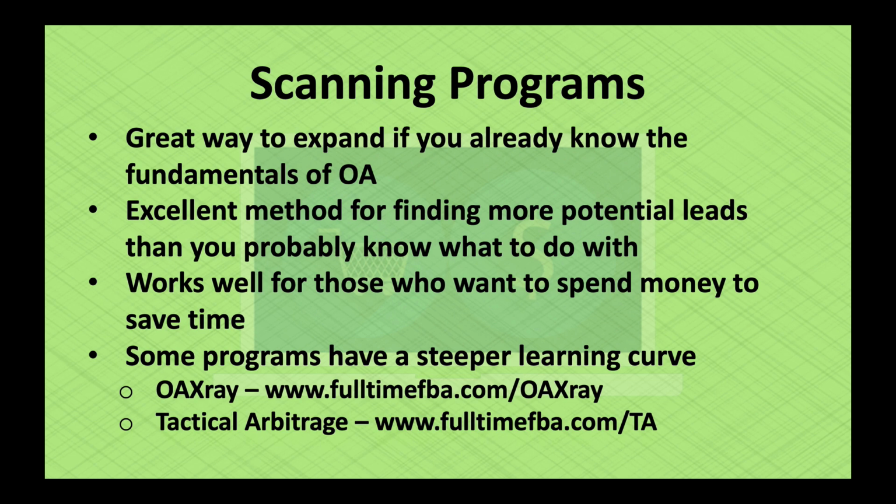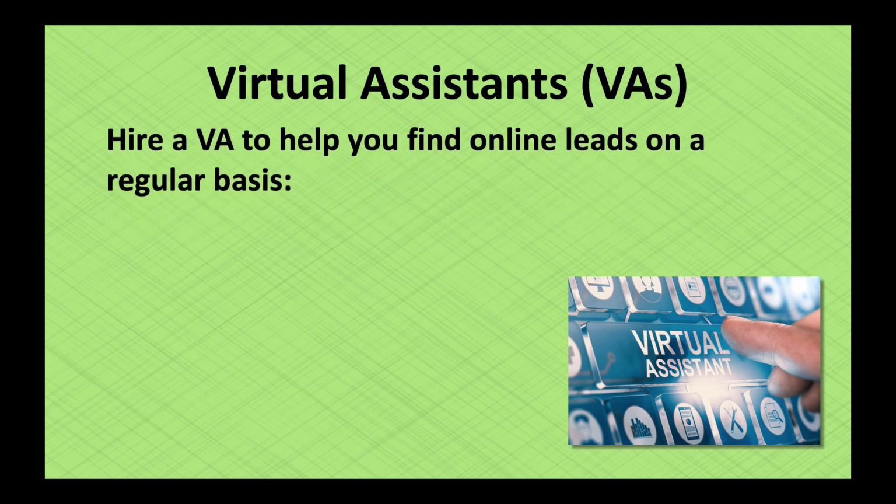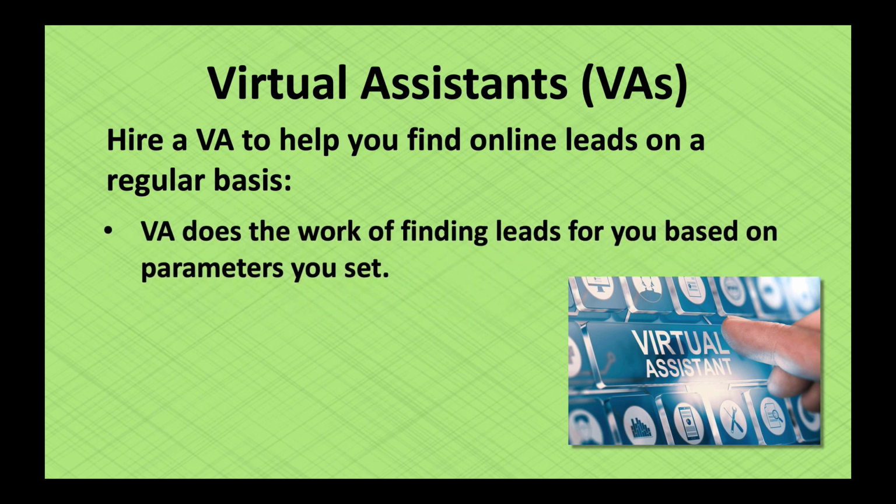All right, our next method of finding online inventory is using a virtual assistant or a VA. You can hire a virtual assistant to help you find online leads on a regular basis, and the VA will help you by doing that work of finding those leads for you based on the parameters that you set. So rather than you going out and doing a manual search or doing a scan of a website, the VA will do that.